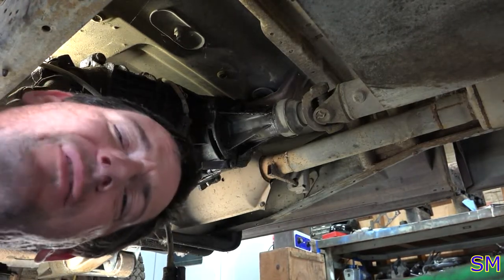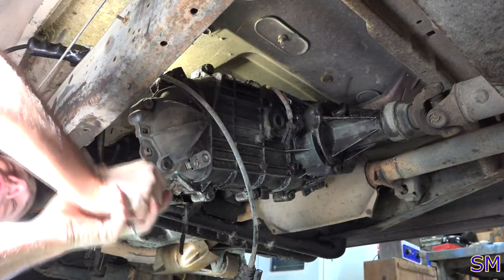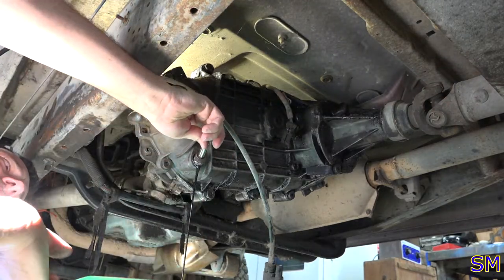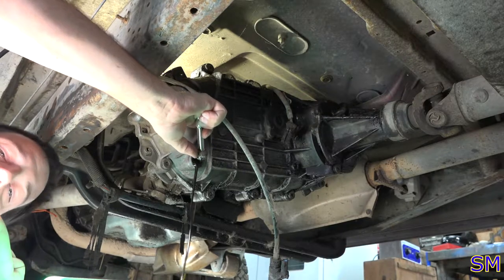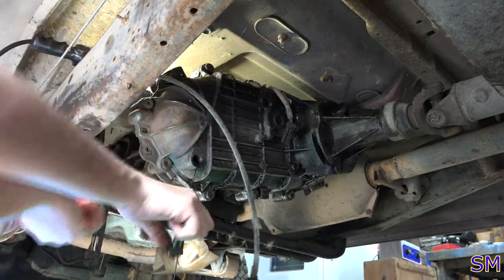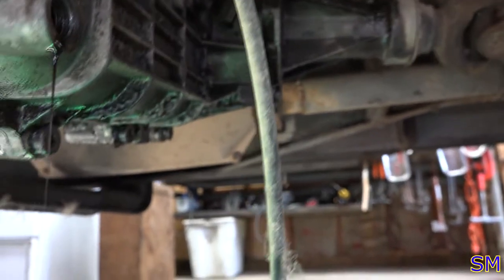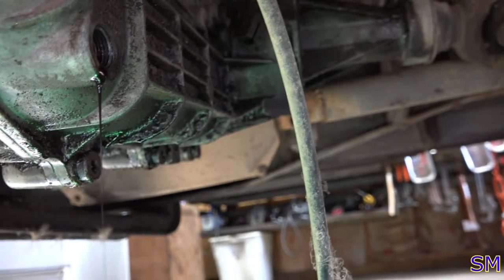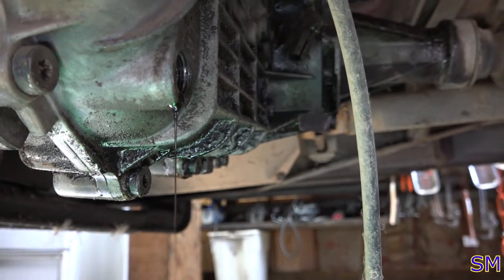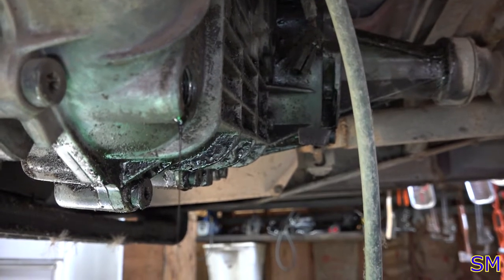Oil! Let's have some droppage of the oil. Wait a minute, righty tighty, lefty loosey. Whoa! Nasty. Looks like motor oil. That's all that was in there? This thing's bone dry. What? Am I missing something? What the heck's going on here?